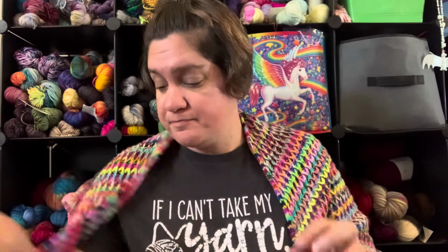Oh, what I messed up on. So the decreases for the hat, you did decreases every other row for so far, and then you're supposed to decrease every row. I missed that every row part. The crown's a little bit bigger. It'll be a little bit slouchier. It'll still fit the person it's for. So that's what matters there.